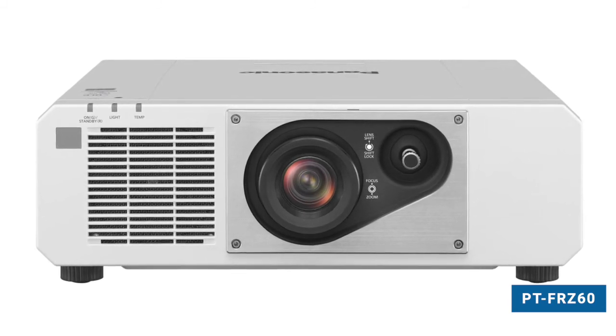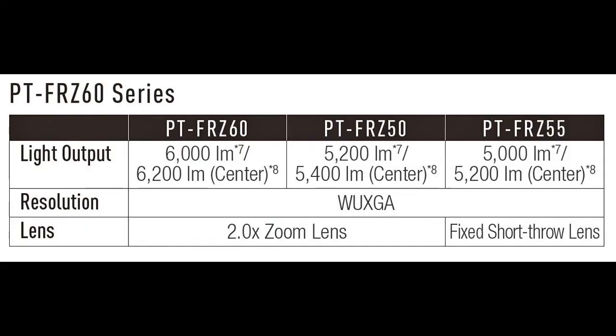PT-RZ570. The PT-RZ570, as you probably know, and a lot of the people listening today will also recognize, this model is one of the most popular in schools, probably nationwide. It's become the standard in many, many schools throughout the country. And for a lot of good reasons. But the new FRZ60 will include 3 models, the FRZ60, the FRZ50, and an FRZ55.